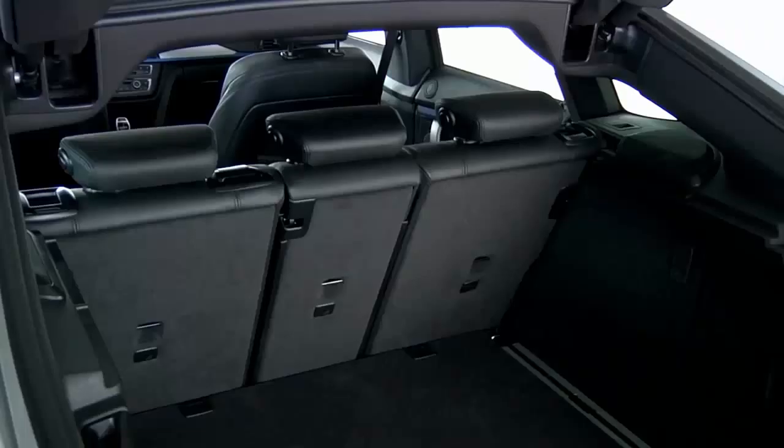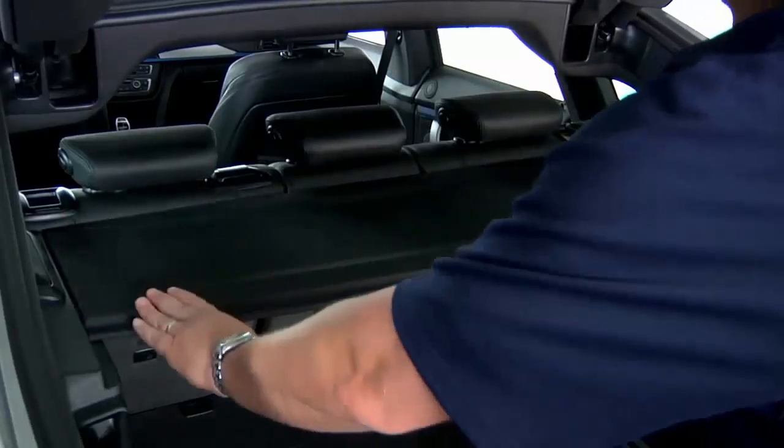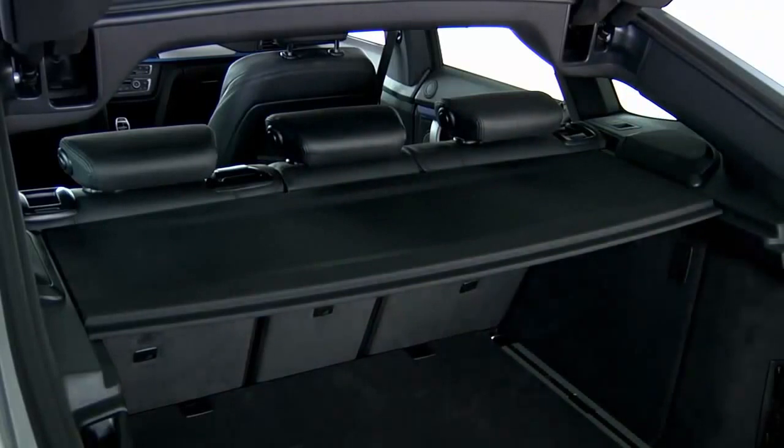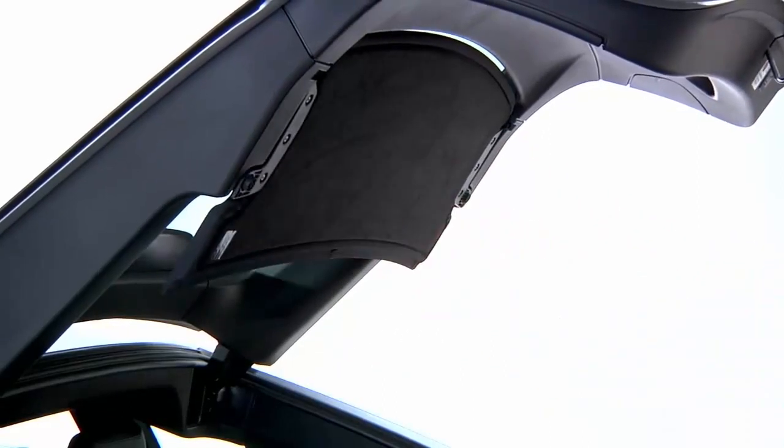To put the cargo cover back in place, simply slide the edge of the interior cover over these 2 retaining pins and then fold it downwards until it engages. Then slide the edge of the tailgate cover into position and pull it downwards to engage. And finally push the cover upwards until it is clipped in position.